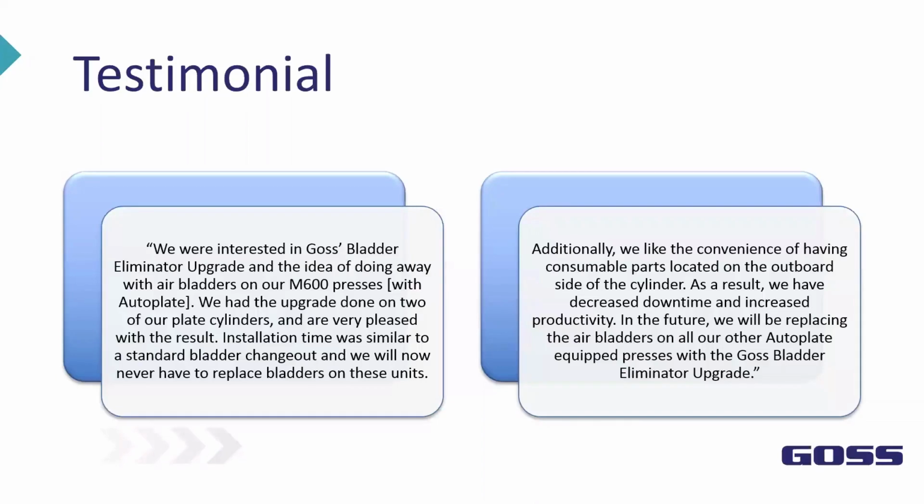And we had a testimonial from one of the customers that's out there. Right now we have 2 customers in the field running these bladders. So far, they've run very well, and the customers are very satisfied with the new product. One of the testimonials is: customers very interested in bladder upgrade, with the idea of doing away with air bladders on the 600 presses. We had the upgrade done to 2 of our plate cylinders and are very pleased with the results.